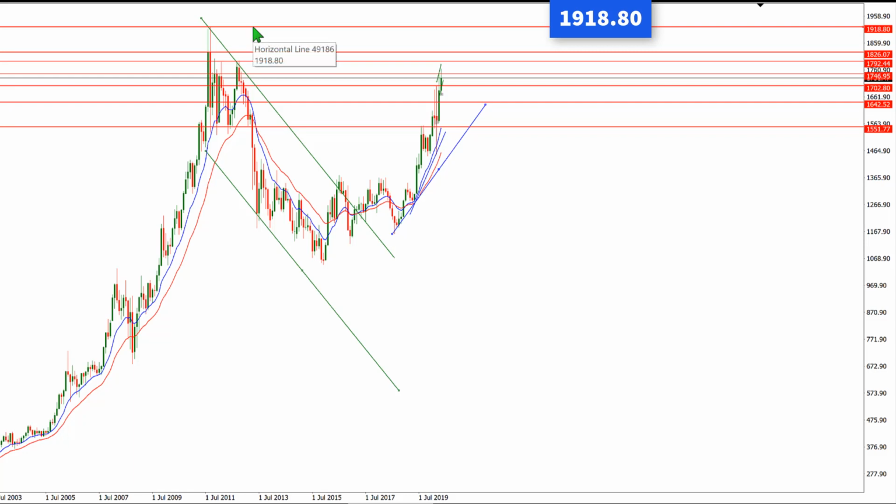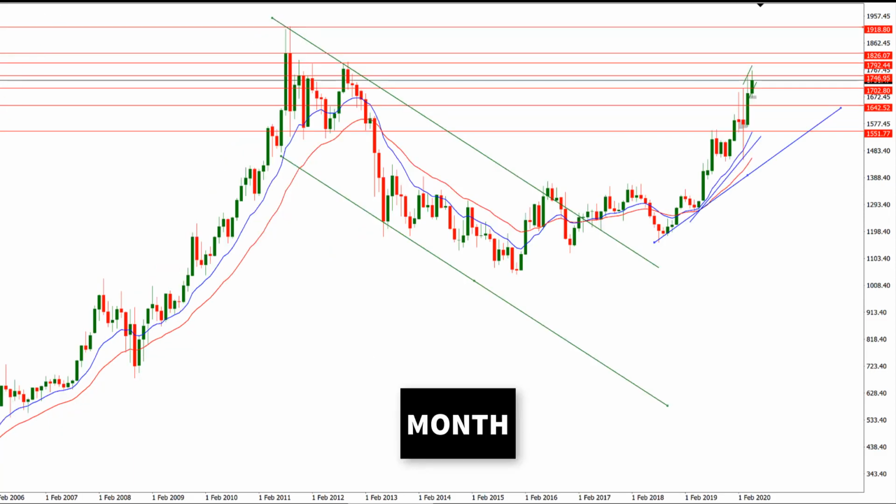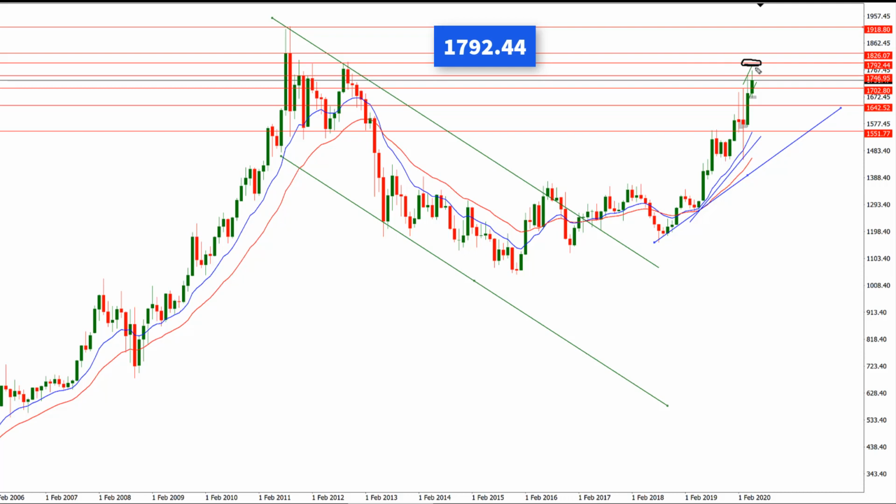So I wouldn't be surprised if the price of gold appreciates drastically in value to hit this swing high right here. That's a key level structure of 1792.44, and then it goes above again to the key level structure of 1826.07, and then hits the highest swing in historical record of 1918.